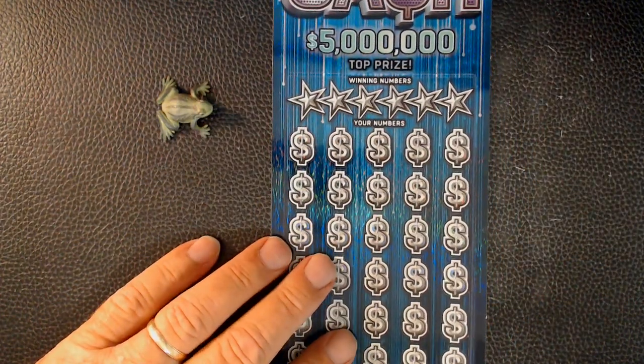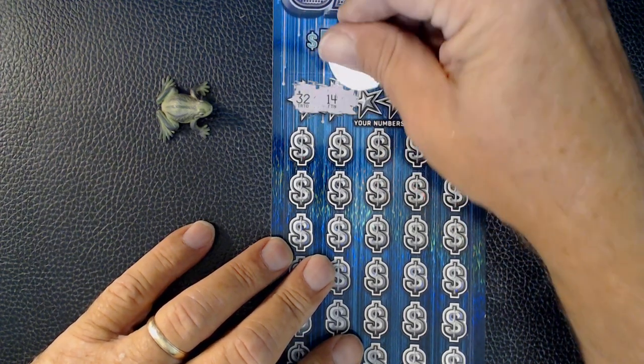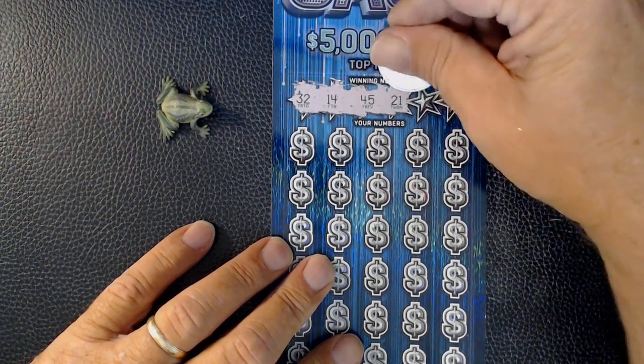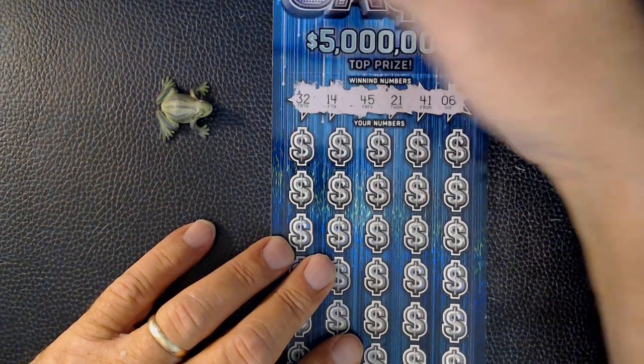All right. Ticket number 8. Winning numbers. 32, 14, 45, 21, 41, and 6.